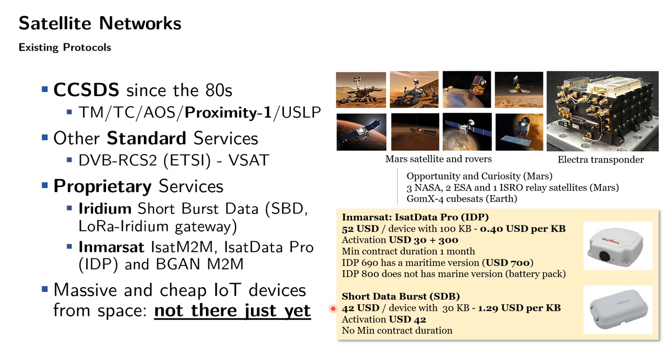But we see already that this is quite a big device, actually. This is not a small one. I mean, we are talking about a few centimeters, and this is not even so cheap, not in terms of the device and also in terms of the data that you want to send. So this is hardly seen as a massive IoT thing because of the price. And similar things happen with what's called the IsatData Pro service from Inmarsat.